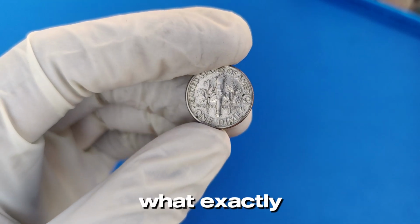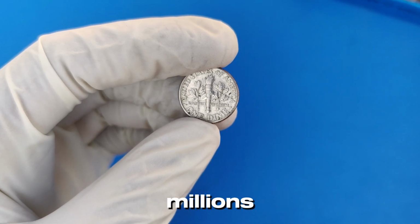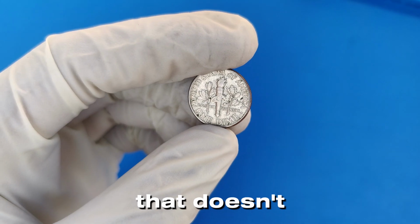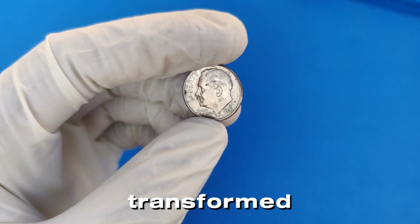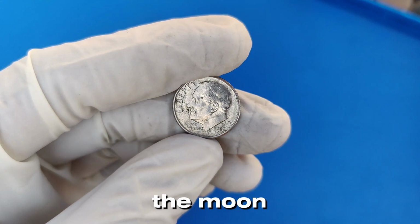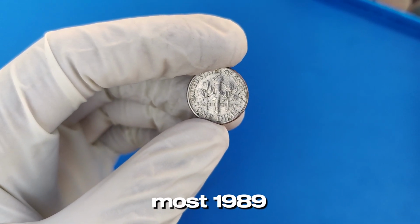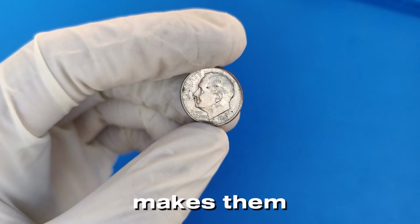Now you might be wondering, what exactly makes a dime an error coin? Well, there are a few different types of errors that could make a coin worth millions. One such error involves a die break, or a clash mark. This is when the coin is struck incorrectly, creating a unique mark or detail that doesn't belong. If a coin like the 1989 D has one of these defects, it's instantly transformed from a simple dime to a collector's dream. And as you know, rarity is what drives prices to the moon. Imagine, just one tiny, unusual mark or die variation on a dime can lead to millions of dollars. Now, keep in mind that most 1989 D dimes won't have these errors. In fact, they're pretty rare, which is what makes them so special.